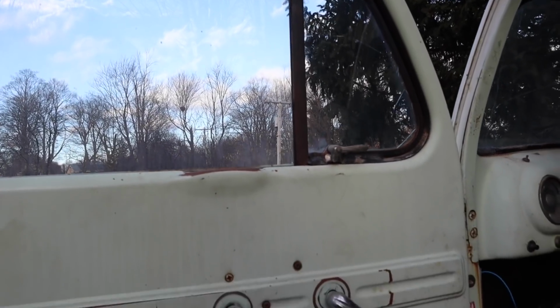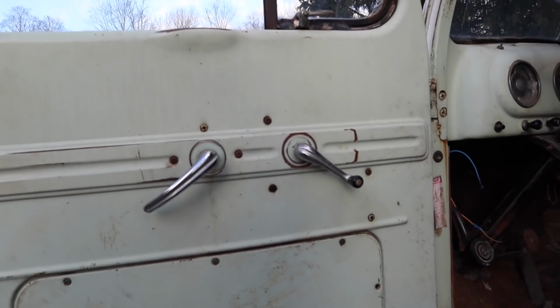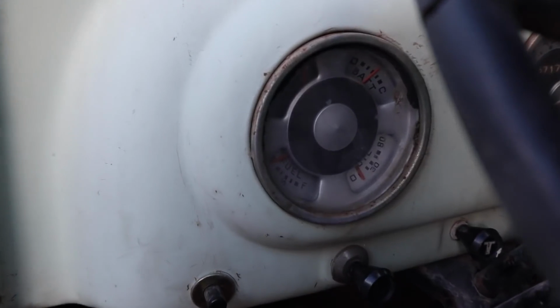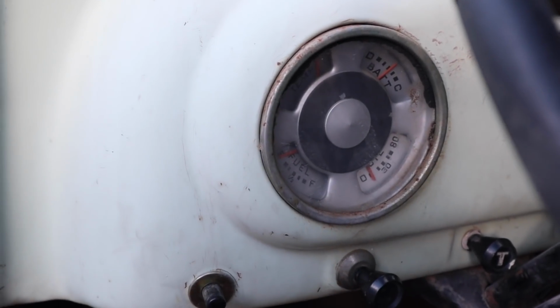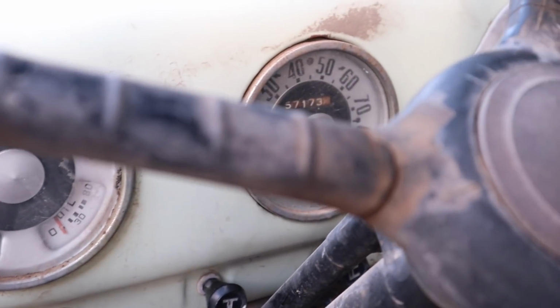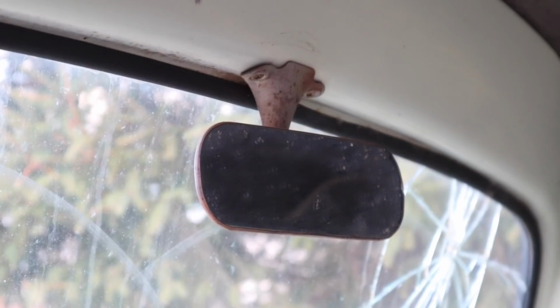However, the truck isn't currently running. Connor works on cars. I'll show you a car that he redid a little bit later on, but he is going to be able to fix all that. So we will show you guys that probably in next week's video. We're going to try to get this truck running, which I'm so excited for.